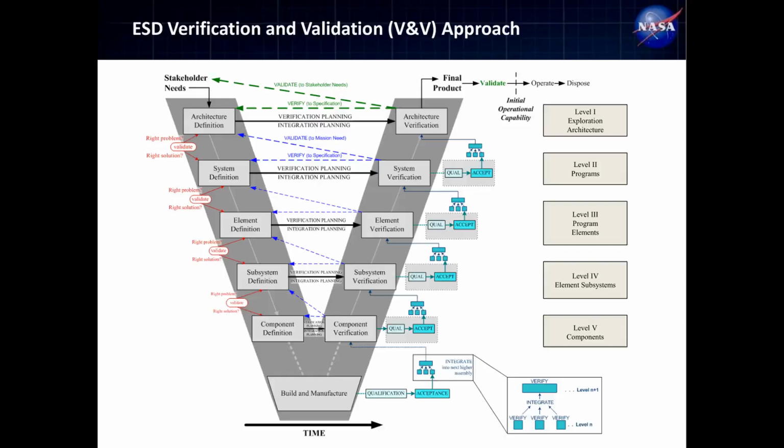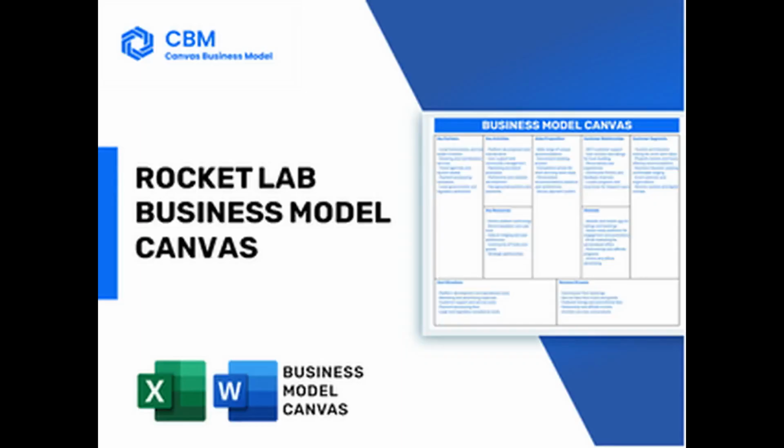4. Phase 4, Market Expansion and Strategic Partnerships, 2025 and beyond. After successful implementation of the enhanced Electron system, Rocket Lab will likely pursue strategic partnerships with commercial and governmental clients to expand its market reach. Future outlook: collaborations with organizations like NASA, the U.S. Department of Defense, and international entities could lead to lucrative contracts, further cementing Rocket Lab's position in the space industry.